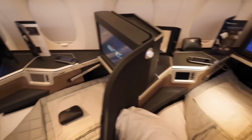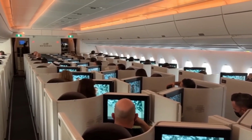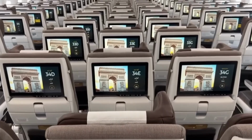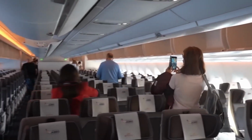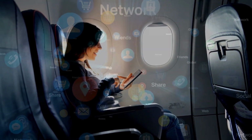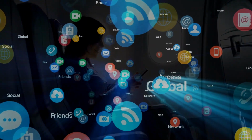But wait, there's more. The A350 cabin is a tech lover's dream. We're talking 4K monitors at every seat so you can watch your favorite movies or catch up on the latest cat memes in stunning detail. And with Bluetooth connectivity and Wi-Fi, you can stay connected to the ground, so you never miss those crucial texts, emails, or, heaven forbid, social media updates.